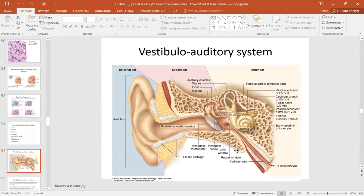And the second half of the lecture will be dedicated to the vestibular auditory system, which consists of the outer or external ear, the middle ear, and the internal or inner ear. The external ear consists of the auricle, the external acoustic meatus, and the eardrum, tympanic membrane. Here you have the middle ear consisting of the ossicles, malleus, incus, and stapes.